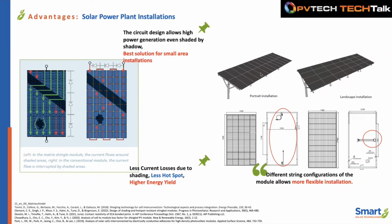Also on the other side, if you look at the module, you will see that we have two different ways of cabling in the module itself. So if we want to make a portrait installation or a landscape installation or a tracking system installation, we can order our shingle module based on what we need. And then we do the cabling in a way that we can decrease the cables a lot.